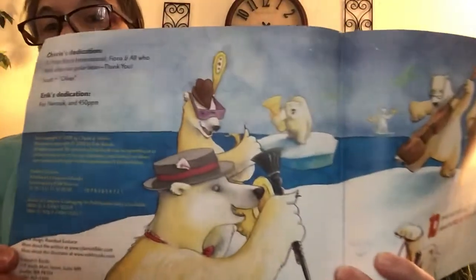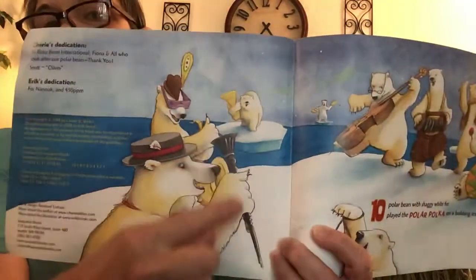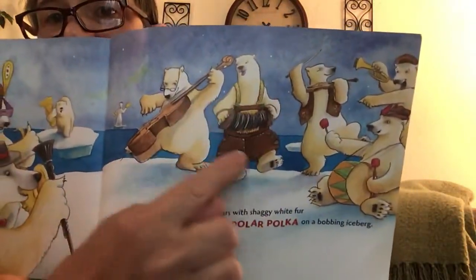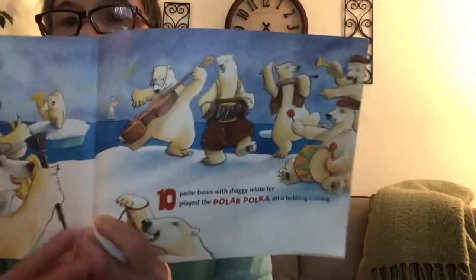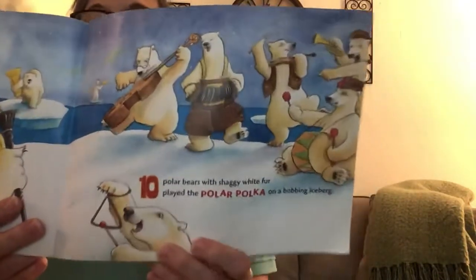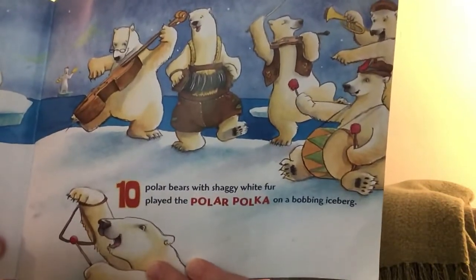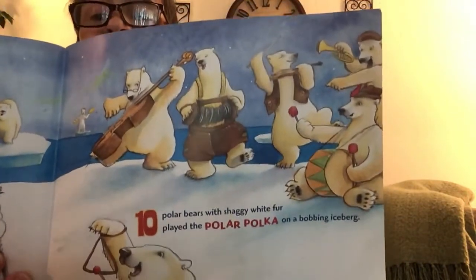All right, here they are. That guy has some groovy sunglasses on. I see a clarinet, a bass. This is called a concertina, violin, a drum, a trumpet. So, 10 polar bears in shaggy white fur played the polar polka on a bobbing iceberg. It's bobbing up and down in the water.